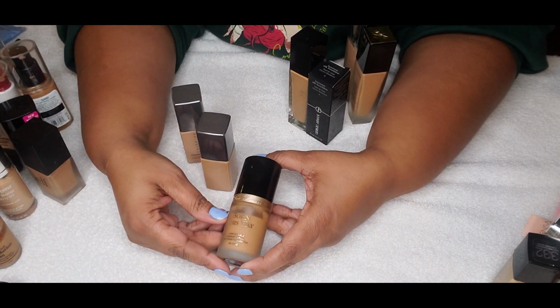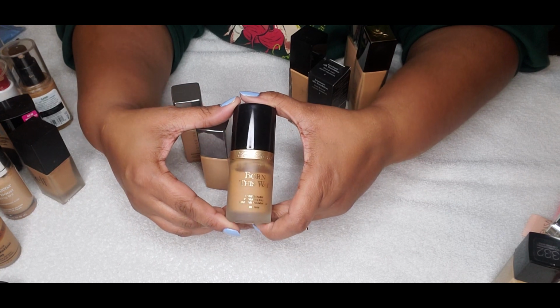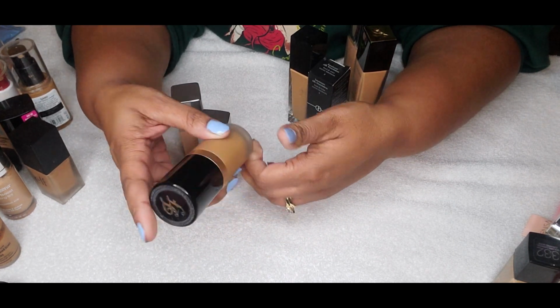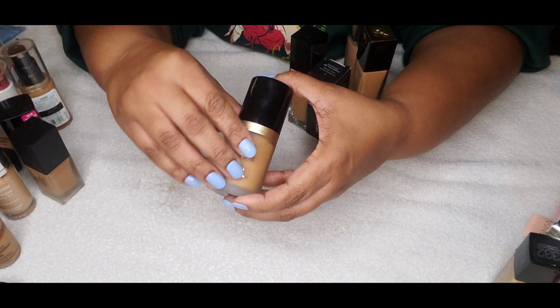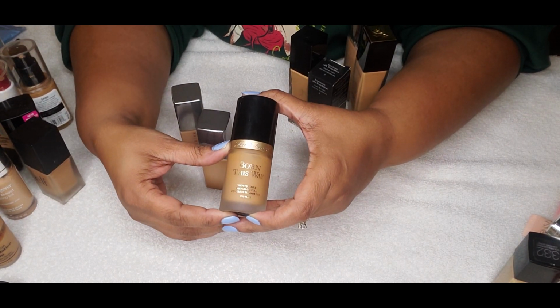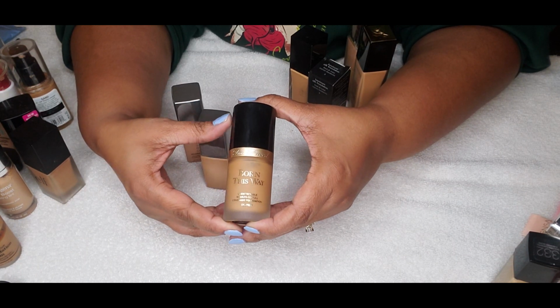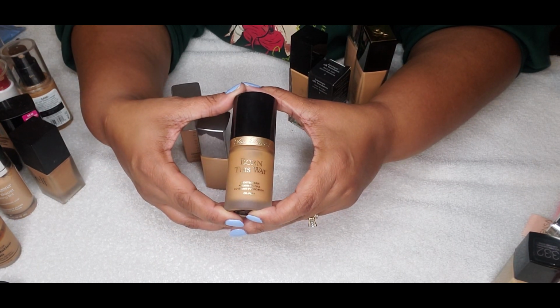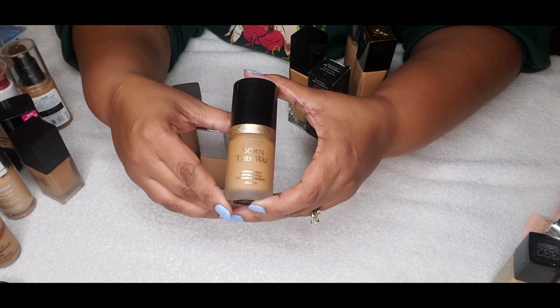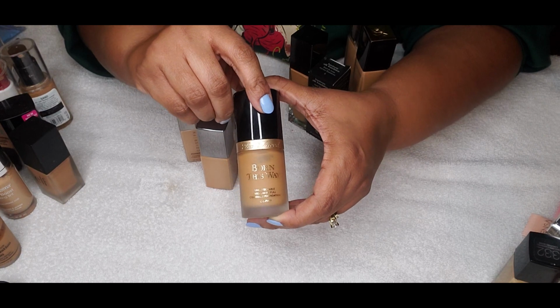The Too Faced Born This Way foundation. I tried and tried and tried to make this one work because so many people like it. The shade is good. I have the shade Warm Sand. It is a very good match, actually, but I do not like the way this sits on my skin. I've tried it. Usually I use a brush because that's my preferred method of application, but I have tried it with a sponge. I don't know. This one I've tried probably more than any other foundation to make work, and I just don't like it.